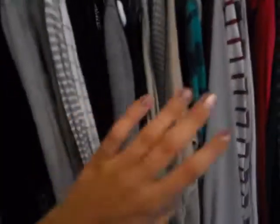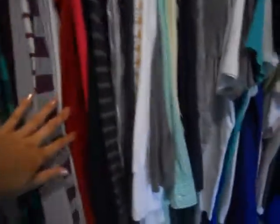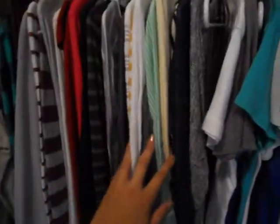Then I have casual dresses, jackets over here, cardigans, vests, thicker sweaters, long sleeves going to 3/4 length, short sleeves, and then just a few tank tops that I have hung up.